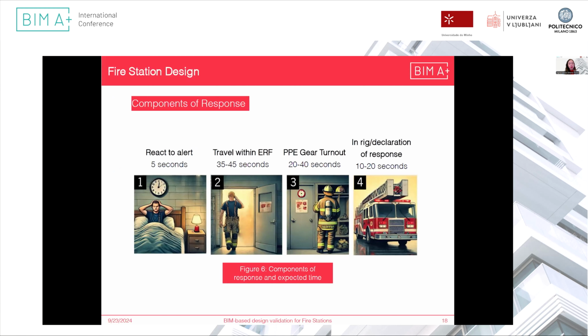They can be sleeping, they can be relaxing in their sleep rooms. Then they're going to travel within the fire station, going from their sleep room to the apparatus bay. And then they're going to wear the protective equipment, and then they're going to enter the fire truck and declare response.